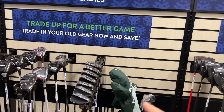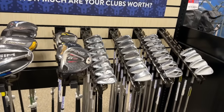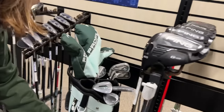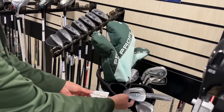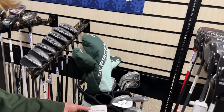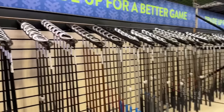Got the Cleveland Halos. Got a few lefty things over here. Already got some T150s in here going for $1,300. How does this work? It's pre-owned. Pre-owned, $325. I think they just used the pitching wedge. It's like shoes. You watch shoe resellers, they're like, did you try this on? They're just like, one time. And then it's used after that. You use the pitching wedge, the whole set is used.